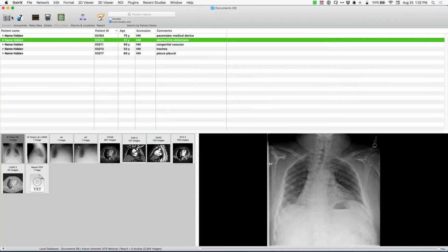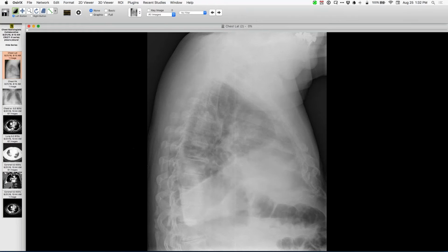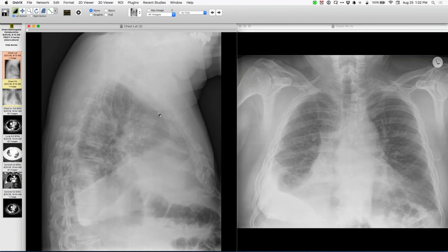All right. This one is really nice. So this came in on the weekend. I'll put the frontal up and the lateral for you alongside each other and take a look at the basal right hemithorax.